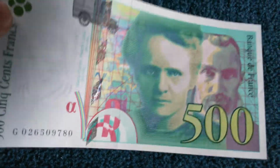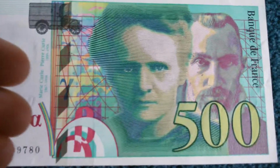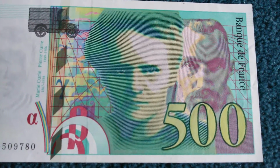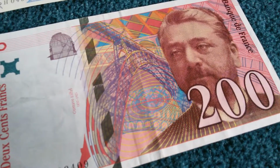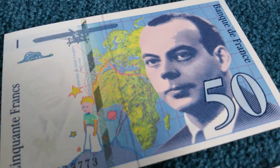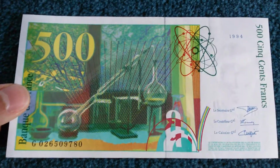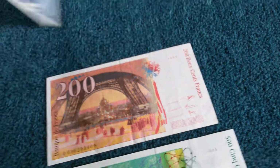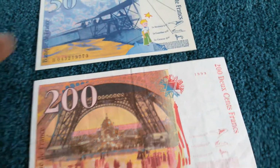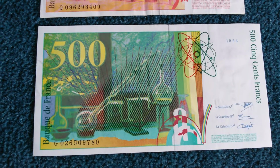And the same security feature. Also interesting is the graphic in which they are featured here too, some kind of stylized. And there's laboratory stuff. You even see that it's the series from 1999. So this was the last one of this denomination, and I don't know if there was a later series.